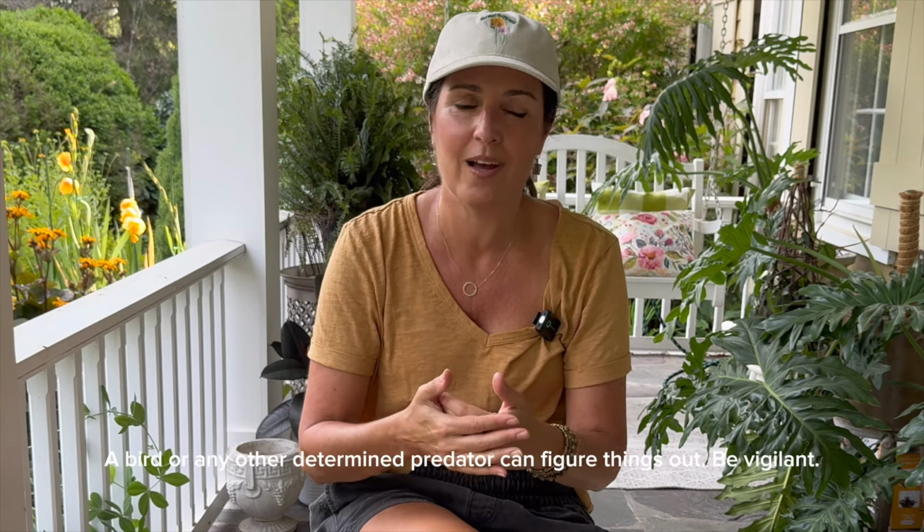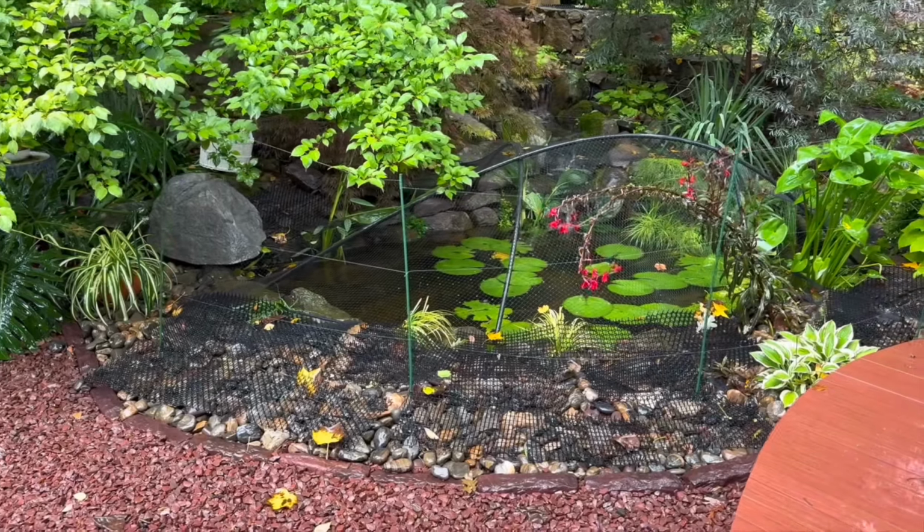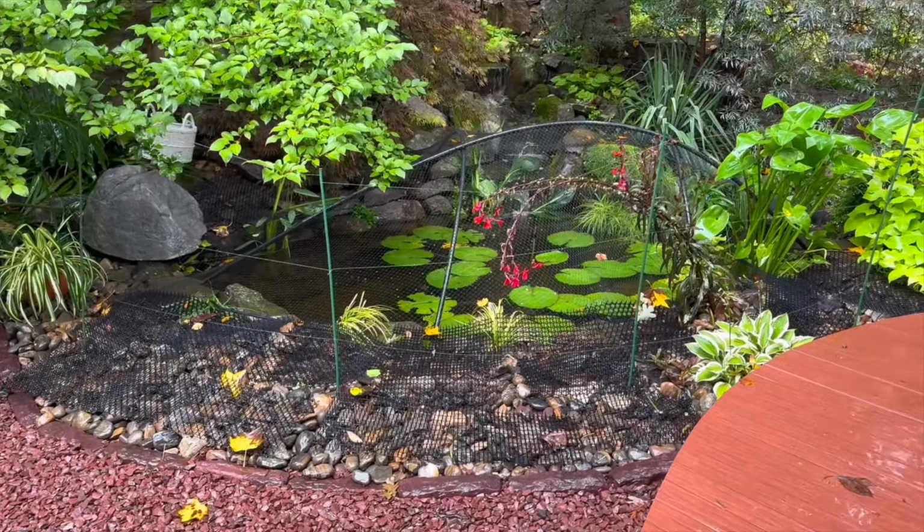And so going back to all the different methods, like I said, a lot of them would work maybe with an initial deterrent. But if you've got a bird like this one that's stalking your pond, waiting for you to go in the house, really wants to get to your fish and will pretty much stop at nothing to get to them, you really got to think outside the box.